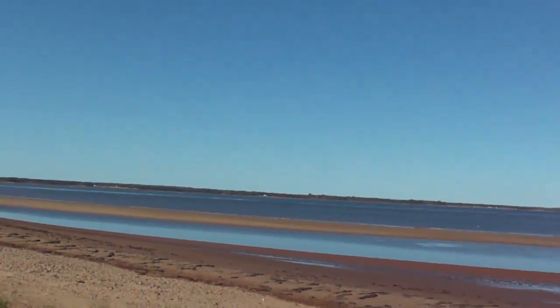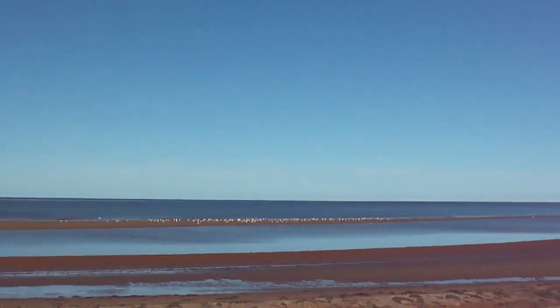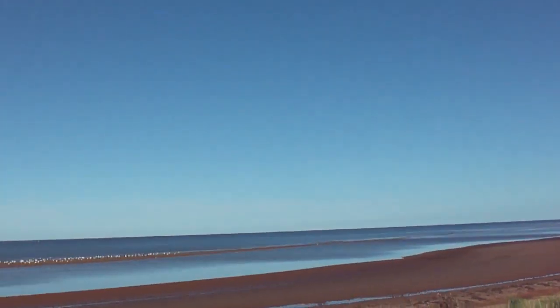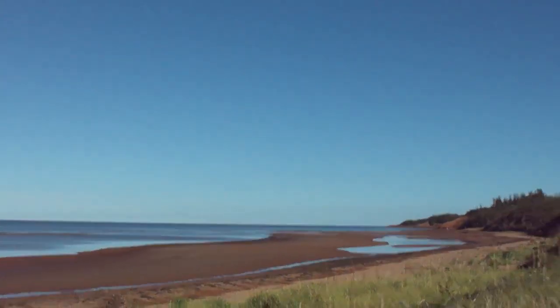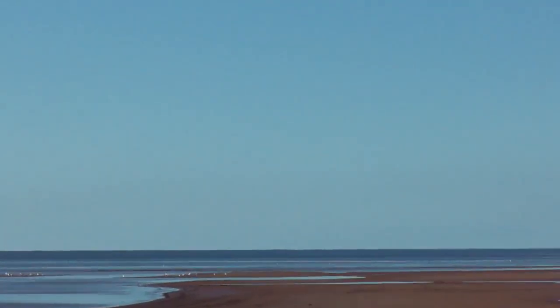And Beach Point it's called. And that would be the ocean, or the Gulf, I would guess. Gulf of St. Lawrence, and that's out towards the southeast end of Prince Edward Island here.